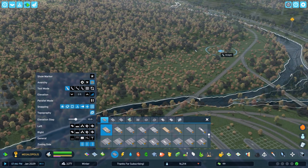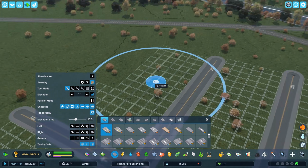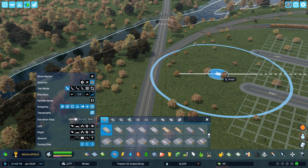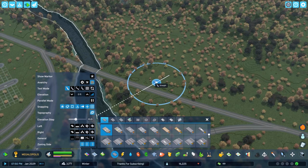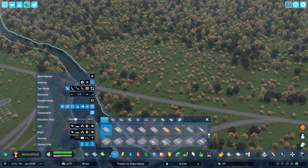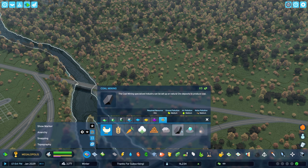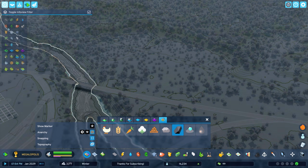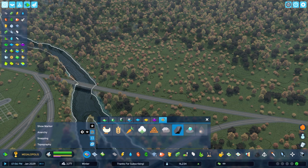And then I was also looking at this flat area and trying to figure out how we can get over there with the train tracks and stuff here. So this could be a good place for, I'm trying to think, something a little less urban, maybe some specialized industry, some forestry, or let's see if we can take a look at our, which one is it? Natural resources, yeah.